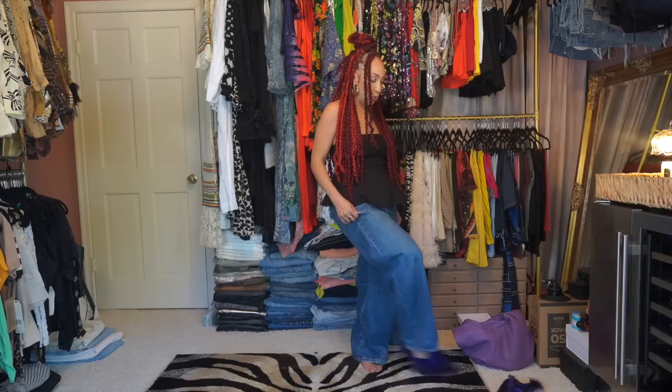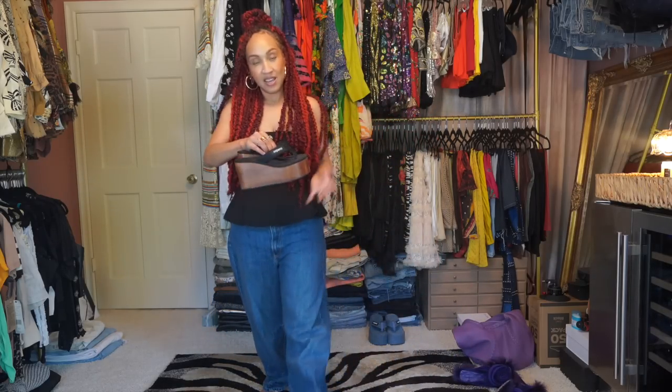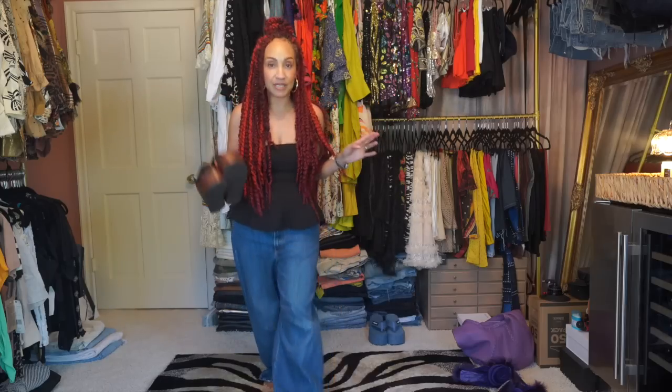A way that I might sub out some of the pieces on this outfit, maybe I want to dress it down a little bit and I don't want it to be so, you know, like I'm going somewhere, right? I have these Caperni platform flip-flops that I absolutely love. I wear these to death. Last summer, these did not leave my feet. Having the flip-flops in contrast with the baggy denim gives early 90s but with a more modern twist.